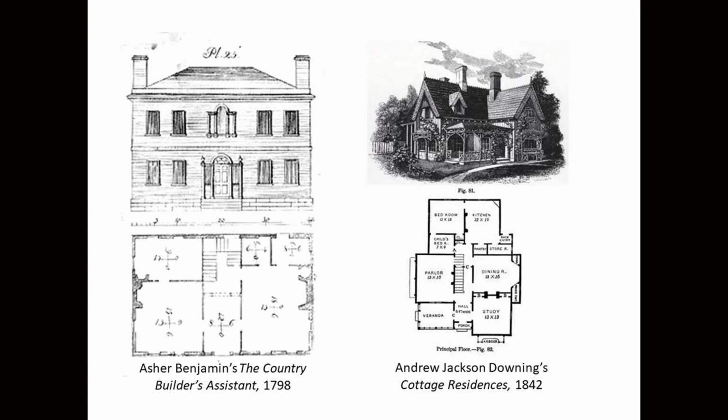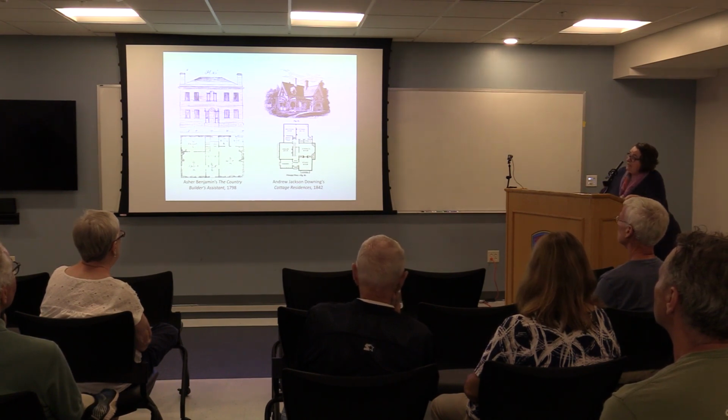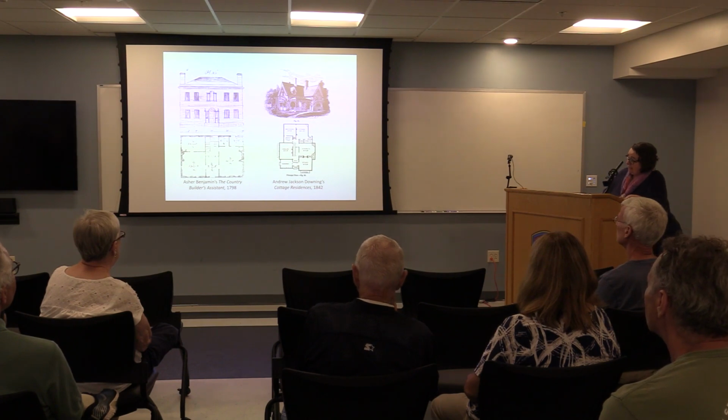One of his books is The Country Builder's Assistant from 1798, which you can see on the left in the slide. Also, there was New Yorker Andrew Jackson Downing, who was a writer and landscape designer who promoted the Gothic Revival style of architecture for small, affordable cottages in the model homes he illustrated in his publications, Cottage Residences, published in 1842, and The Architecture of Country Houses, published in 1850. And you can see a sketch and a plan from his 1842 publication on the right-hand side of the slide.